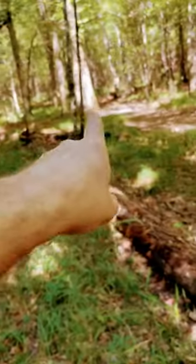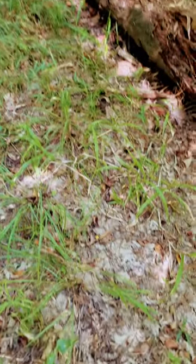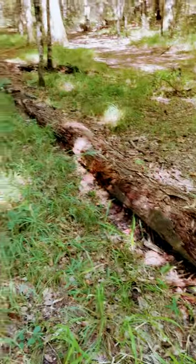A couple of big chestnut oaks down in here. There's kind of a double trunk over there. No tracks to really speak of. Not a whole lot to find. Once again, just never had any luck on them.